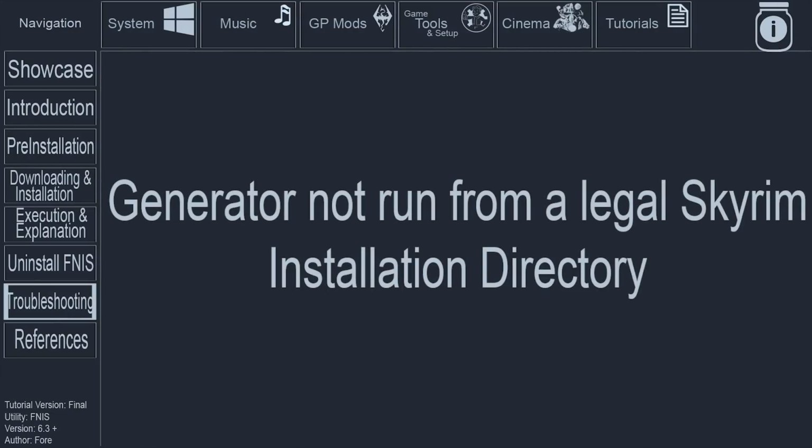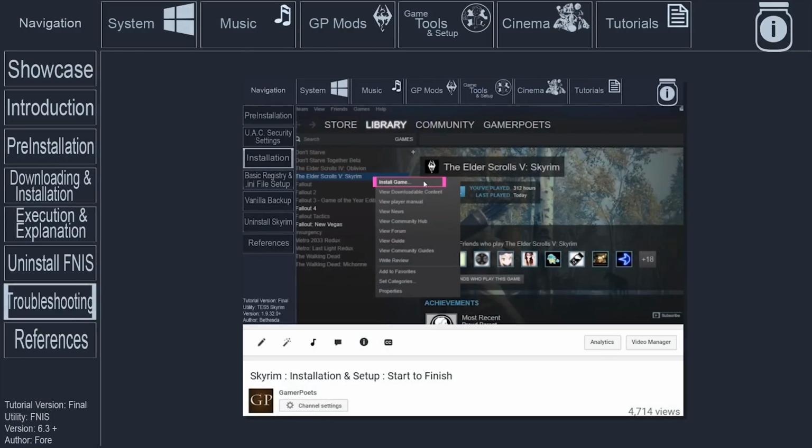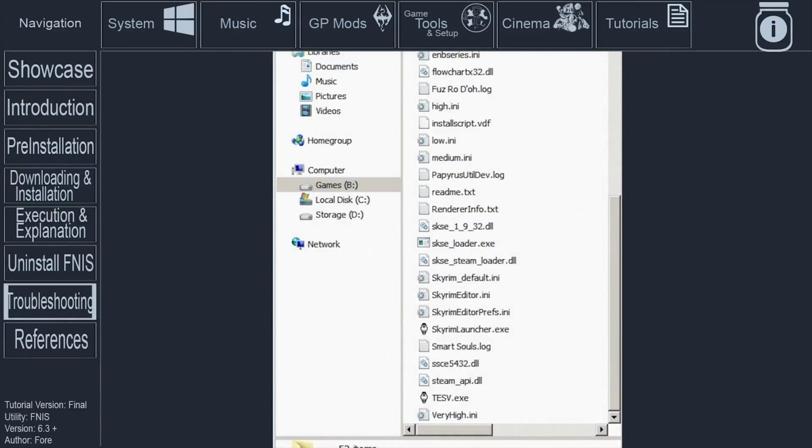The first and most likely reason for this message is that you have a cracked version of the game. We cannot help you. The second reason, make sure that you have installed Skyrim appropriately. Watch the Skyrim installation and setup guide in the video description. And 3, if you verified your cache through Steam or have yet to launch the game due to a new install, launch Skyrim from the skyrimlauncher.exe located in the Skyrim game folder in case you need to reestablish the directory path.